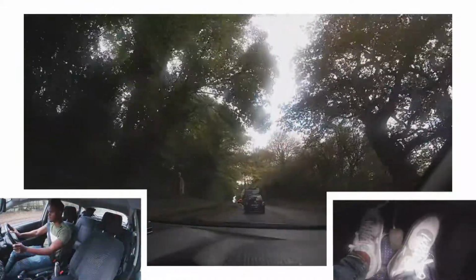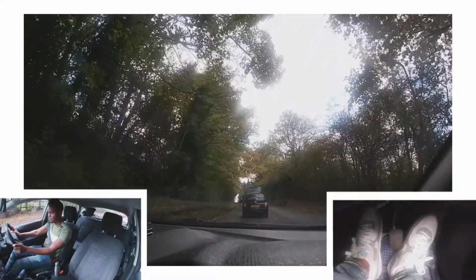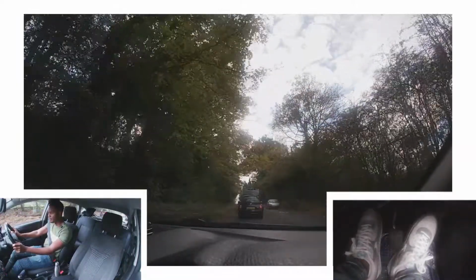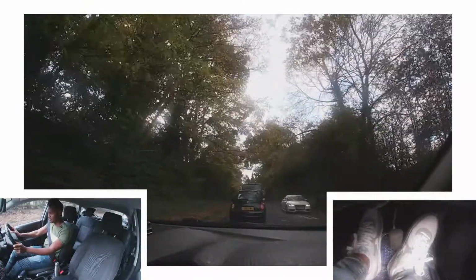Okay, so this traffic is moving slowly up this hill. Just got my car in gear 1. I've just got the biting point on now. I've added some gas as well just to help it out. And notice I'm not moving my clutch up too high. I can bring it down even as well, just to slow the car down.